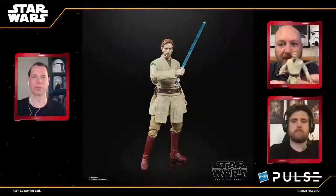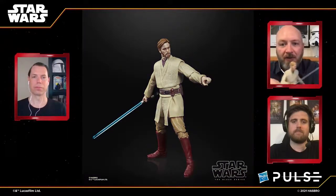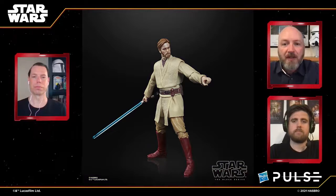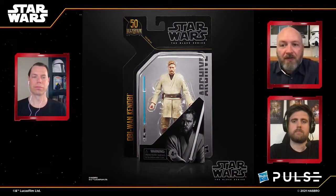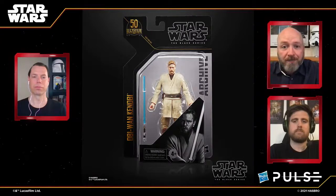The original figure on this had a bit too red in the hair, so we adjusted that in this release to make him more in line with our currently released Episode 2 and Clone Wars Obi-Wan figures. We've also have photoreal deco for the first time on this guy, and even though they have slightly different head sculpts, we were able to reference this Clone Wars Obi-Wan, so that the progression makes sense between the two of them. And this actually marks our first archive figure in the Lucasfilm 50th for the prequel trilogy.